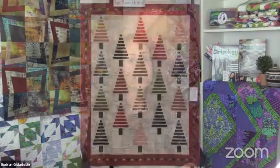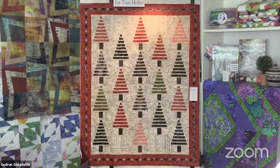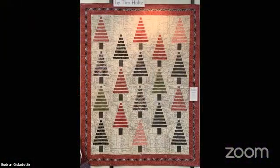Now, speaking of strip quilts, the quilt that was hanging behind Sharon when she started it off is one using Tim Holtz's fabrics. So here's the quilt. I just love this. This quilt uses 1.5-inch strips. It is in my Stripology Mixology book. And I sewed this one up for their booth at the last quilt market, and it got a lot of attention.